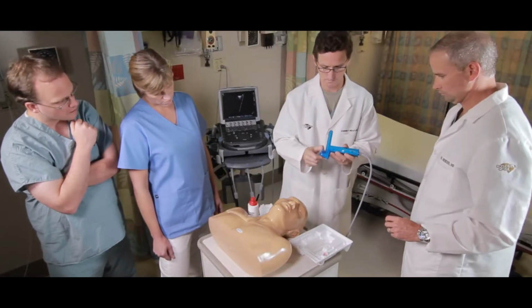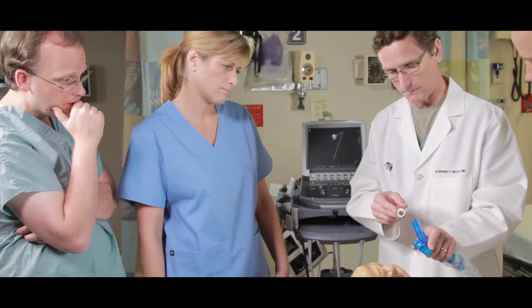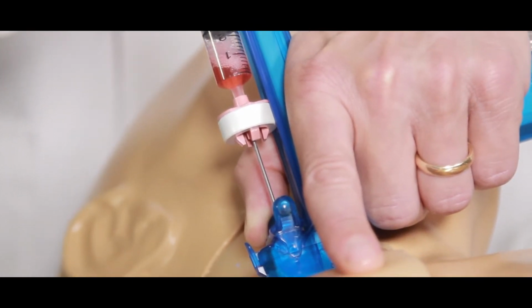My training on Axotrack consisted of being shown the device, how to assemble it, watching someone do it on a phantom model, then myself, right after that, assembling the device and trying it on a phantom model.